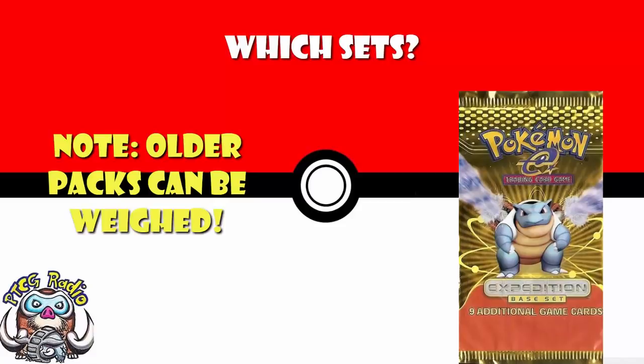A lot of the times you will see people selling packs as heavy or light. Heavy means there is going to be a holo, light means there isn't. Be extremely careful about buying unweighed packs. It depends how much you trust the person selling it, but I saw a listing this week where they were selling 5 booster packs. 3 of them were heavy, 2 of them were unweighed.